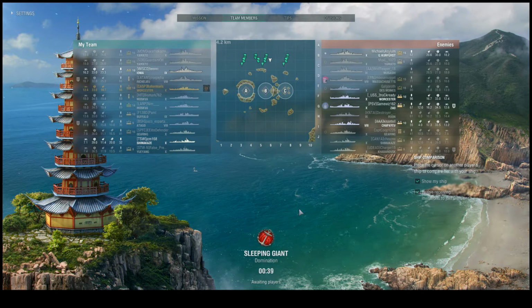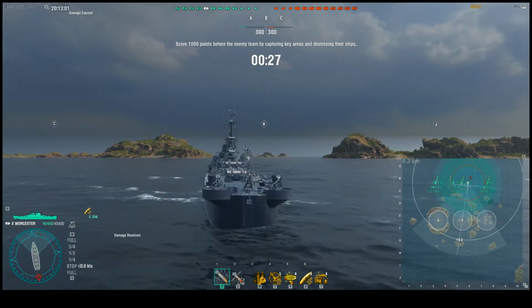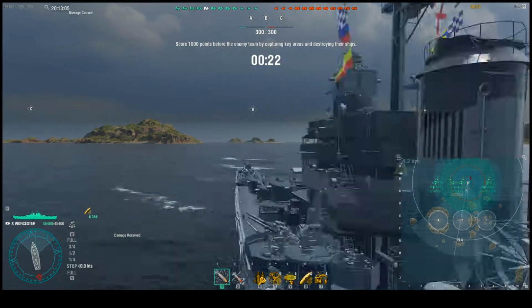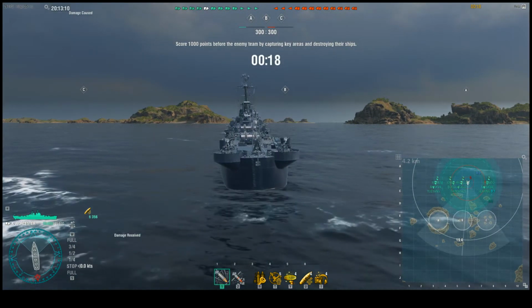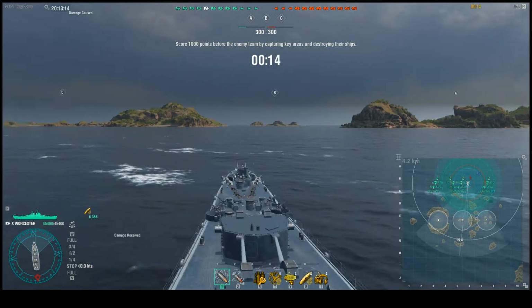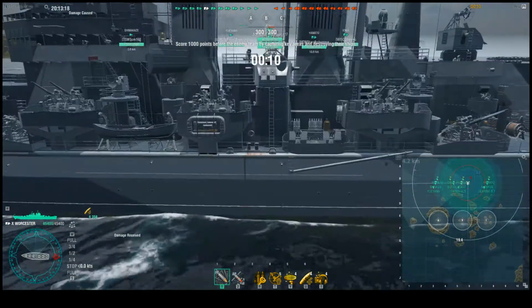We're playing the Sleeping Giant map. Kind of a fun map. The Pagoda Tower, if you will, is in there. You'll find it over in A, which is over here. And we're going to go kind of carefully, because again, I don't have any smoke on this ship, so I'm vulnerable to being seen. I'll give you an idea of how fast these turrets rotate.